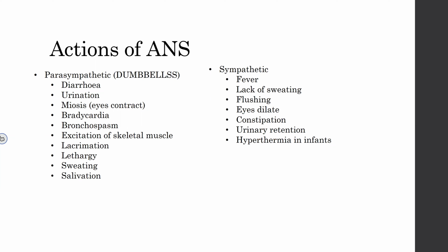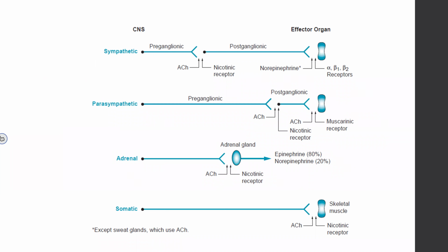So fever, it just means your temperature increases, your basal metabolic rate increases. There's a lack of sweating because you're trying to conserve water. You get very flushed because your blood pressure increases. Your eyes dilate so more light can come in. Constipation because the stomach basically stops. Urinary retention, again, saving water. And then hypothermia in infants because they don't have good temperature regulation. So their temperature goes up and it gets a lot more intense.